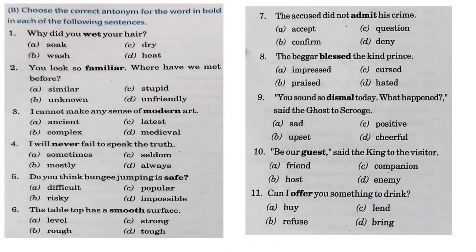Choose the correct antonym for the word in bold in each of the following sentences. Many students often make the mistake of picking similar words from the options given. So if you have 4 options, you need to be very careful. I encourage you to pause, think wisely, and make sure you understand both the synonym and antonym before making your choice. So let's attempt it.